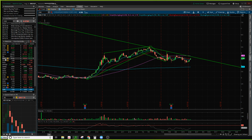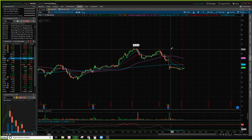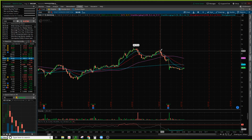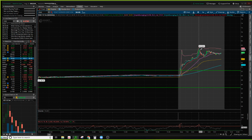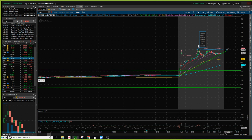What else did I have? This is kind of a bigger stock, but this has been stuck in a downtrend like that, and a bit of a falling wedge, and it looks like it has broken out of it with authority. I did not check the news on this, but right now this is in a nice ascending triangle. Good pattern, good bull pattern. Let's see if it gets continuation.